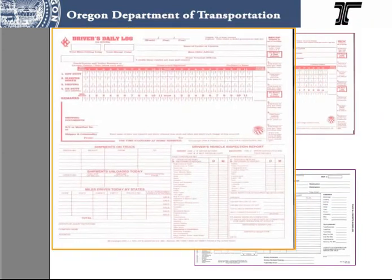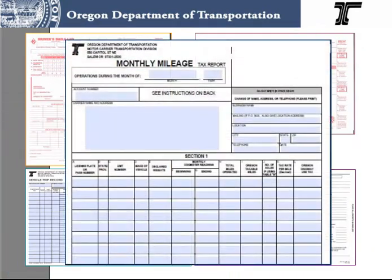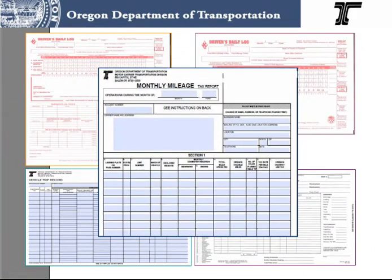Whatever forms you use, they must be filled out correctly and consistently, include all requirements, and support what you report to ODOT for each of your vehicles.